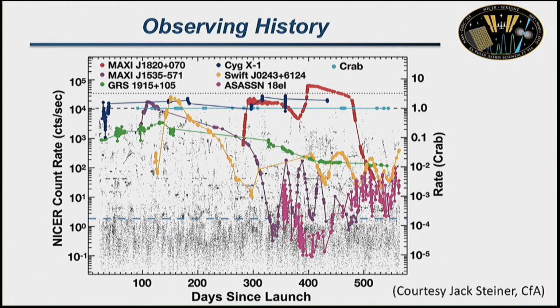And Jack Steiner here, who recently joined CfA, made this plot, and it's amazing. It shows the dynamic range, as I mentioned. This is just counts per second for all the different OBS IDs that NICER has made over the year and a half. And he's tracked a few of the bright sources. The Crab is here, nice and steady at 1 Crab, thankfully. And black holes go up and down, flare and reflare, and we see them over huge dynamic ranges, up here well over a Crab, down here to millicrabs, sub-millicrabs. So it's been just amazing that we're able to track.